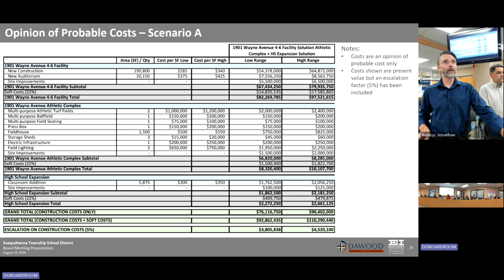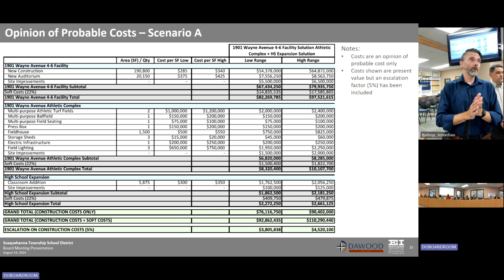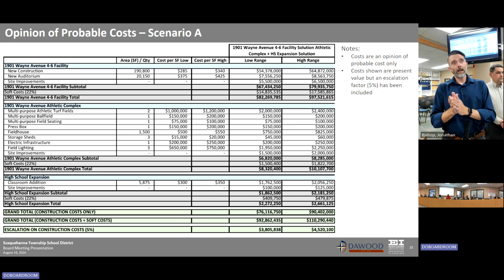As you can see, the total range on everything we've shown is somewhere between 92 and about $110 million. Keep in mind that does not have escalation currently factored in, which has been a little bit tough to target an exact amount, but we're showing 5% from the time we would start designing to the time we bid it.